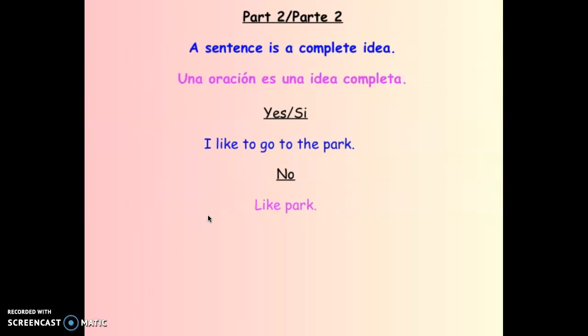Part 2. A sentence is a complete idea. We will say, I like to go to the park. We cannot say, like park. That is not a complete sentence, even though it starts with a capital letter and it ends with a period.